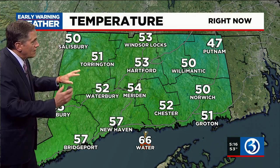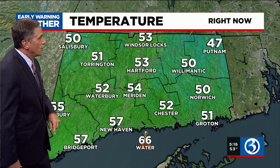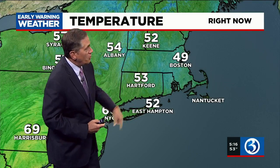So you can see that we have temperatures mostly between 50 and 55. New Haven, Bridgeport, you're the warm spots at 57. Putnam, you're one of the chilliest locations in the state with a current temperature of 47. And with that north to northeasterly flow out there around the backside of that storm, it is mighty chilly. Look at Boston coming in at 49 degrees right now.